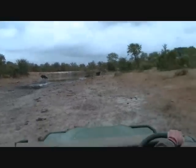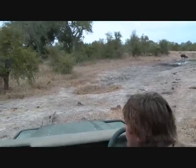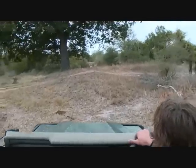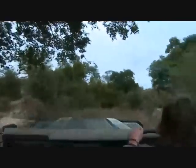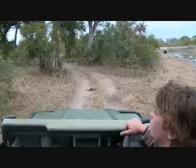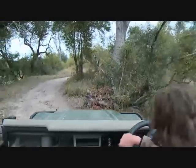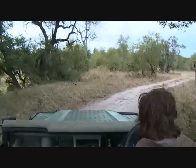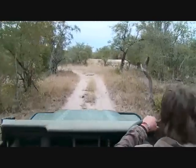So this is the Twin Dams area where we've been having incredible cat sightings for the last while. So always worth having a check for tracks around here. Where did you just spit? You just spit on into the drainage. Hopefully we'll see him on our way around up to Molawasi.